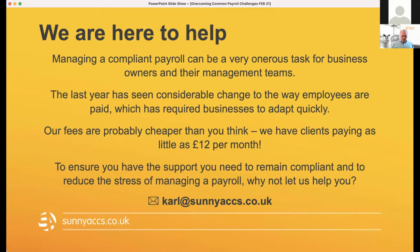So it's coming towards the end now, as this presentation has hopefully demonstrated. Managing a compliant payroll can end up taking over your working life. While many firms choose to go it alone in-house, there are clear benefits from having experts on hand to provide advice and support with payroll issues. The last year has seen considerable change to the way employees are paid, which has required businesses to adapt quickly. Further changes are expected in the years to come, especially as a result of Brexit and the COVID-19 pandemic.